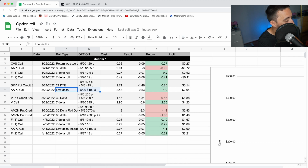We sold a $190 call. We ended up getting a low delta on this one, so we probably sold out around a 5, 6, 8 delta, and we ended up profiting about $200. So that definitely made up for a big loss that we took on Apple earlier.